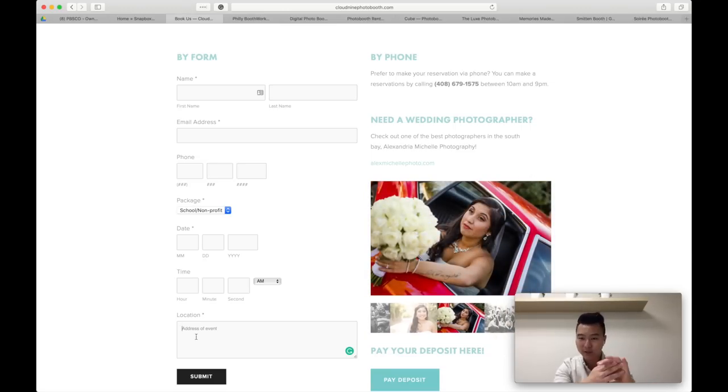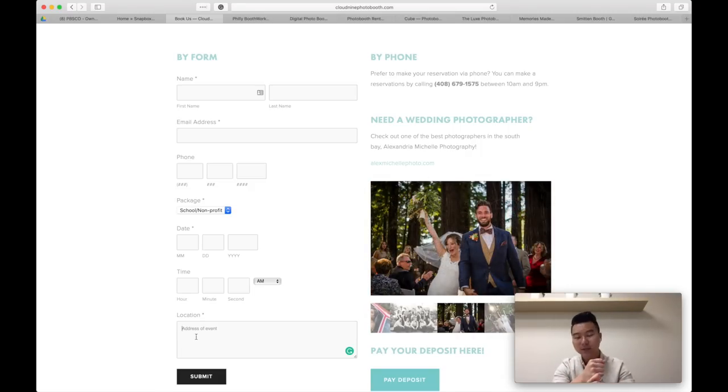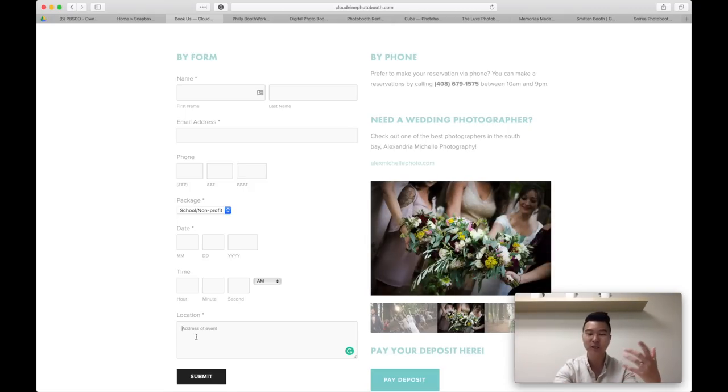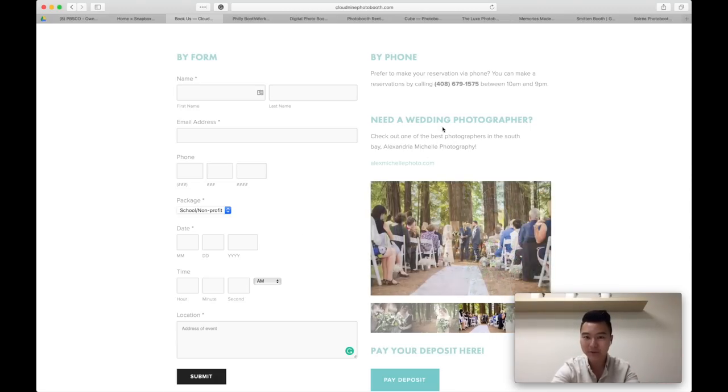So if you guys are comfortable on the phone, comfortable on the email, and have the time to talk to these people, then I would actually reduce that form and make it as small as possible, just so it's easier and there's less friction for your customers to contact you guys. Phone number is great too.